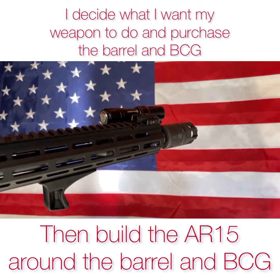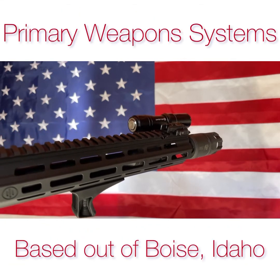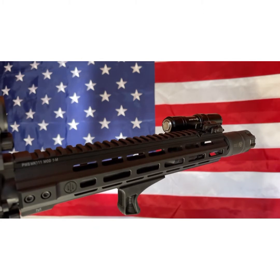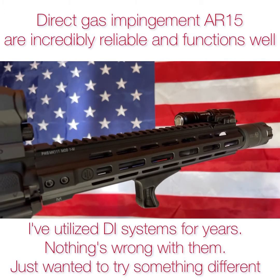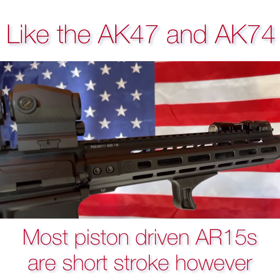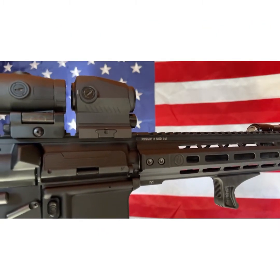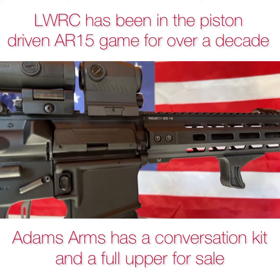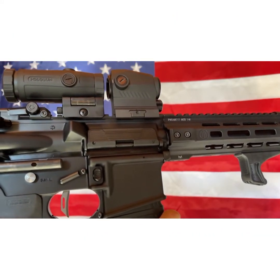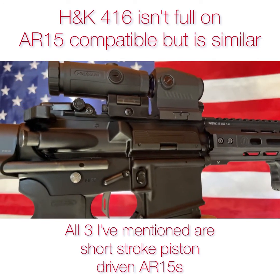However, with this particular build, I decided to buy a complete upper from a company called Primary Weapon Systems. The reason why I chose that manufacturer is because I wanted to try out something just a little bit different. I usually build direct gas impingement AR-15s, but this particular one is a long stroke piston driven AR-15. There are a lot of companies now that make some decent piston-driven AR-15s, like LWRC, and Adams Arms makes complete uppers and a piston system that you can build. And the H&K 416, while pricey, is a short-stroke piston-driven AR-15.